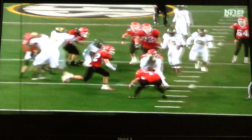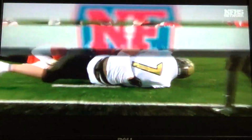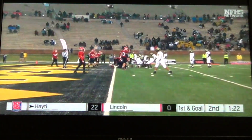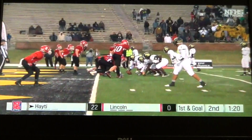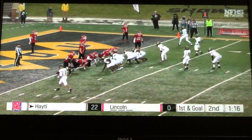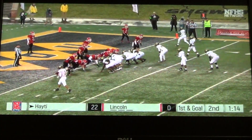Bounces off his own man there. Little pinball action. First down and goal inside the 2-yard line. And Winters is back in the game. And now they're letting some time run off the clock. 5 seconds to snap it.